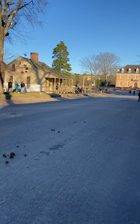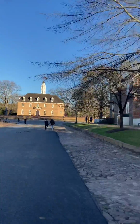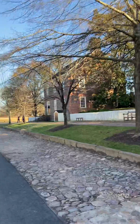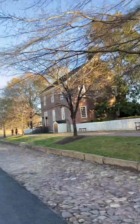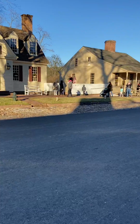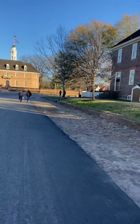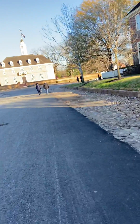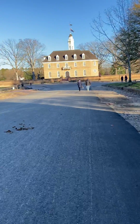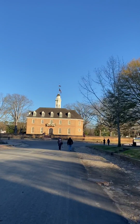And there's horse pooping. Yes. Watch out, because that's from the horse and carriage rides that used to be how you got around. At least you wouldn't step in it. At least you didn't step in it if you were in a carriage. Right. Now that is the Capitol building.